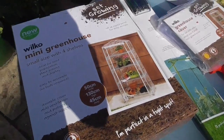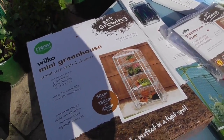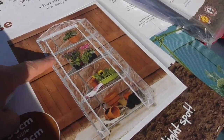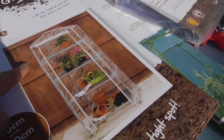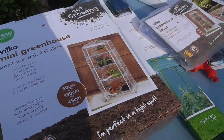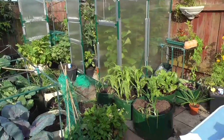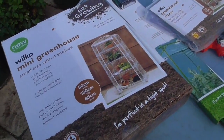That there, and I'll refer to my receipt, was £3.25 for a 4-shelf mini greenhouse with the plastic covering, which looks pretty good. So that's £3.25, and because it's going to be in my greenhouse, it shouldn't get buffeted by the winds and get quickly destroyed and made useless.